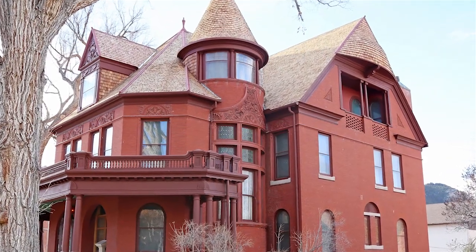Welcome to the original Governor's Mansion. My name is Bobby Harris and I'll be your host as we explore this stately Queen Anne home.